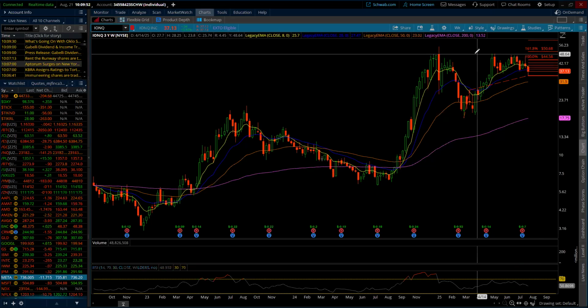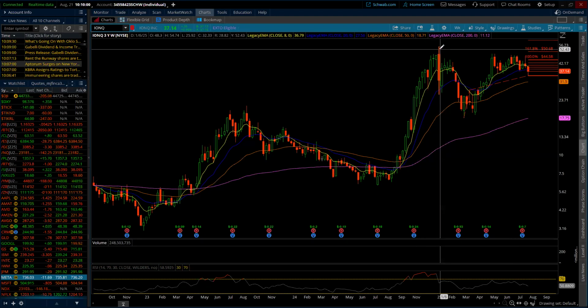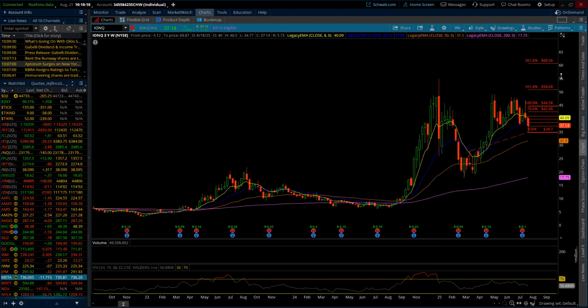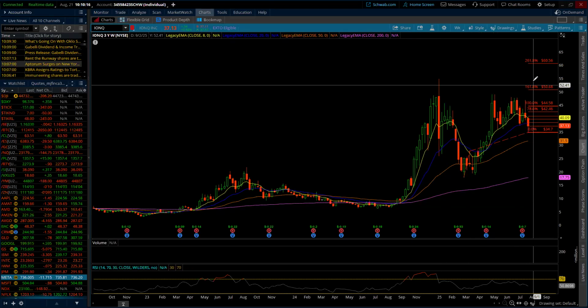100% is 44.58, but you're looking for it to go above there. So 1.618 is 50.68, which technically on a closing basis would be a new high, but on a spike basis, you needed to get above 55. And so, come on, there you go. So 2.618 would be 60, and that would actually fulfill that, but that would be quite the push.